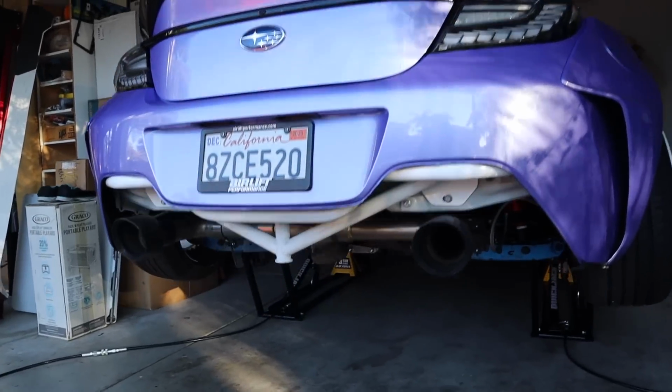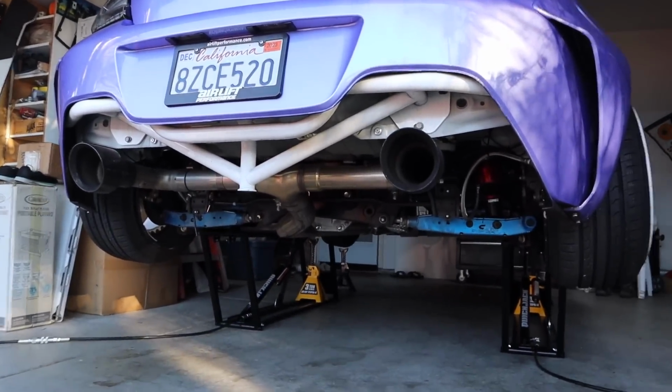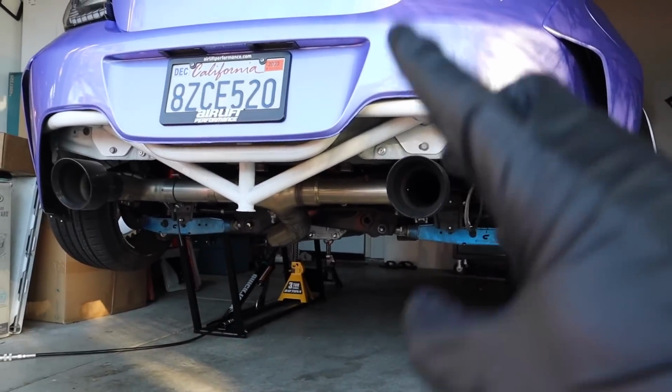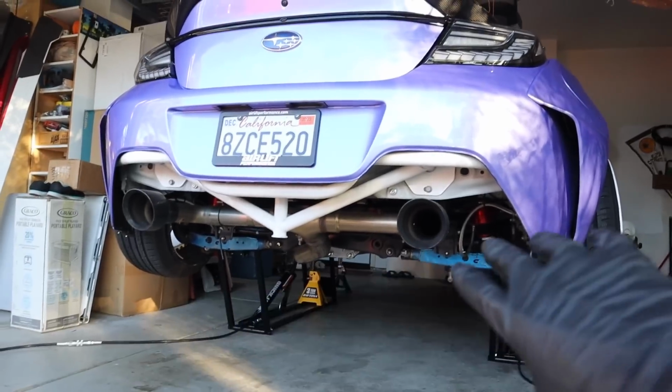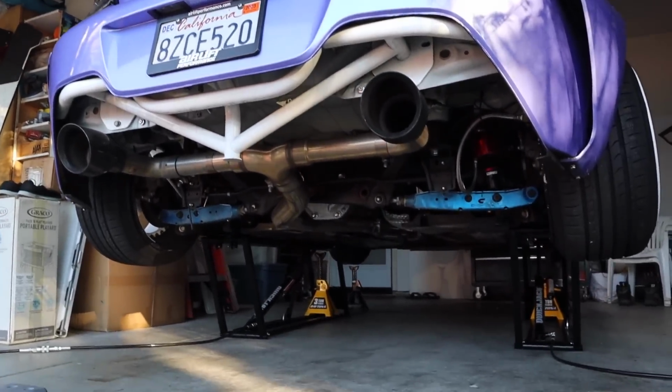Honestly, this was a very good setup. This track is honestly super loud, which is why I told my tuner, Boosted Performance, to send me a cold start delete, because the startup is absolutely obnoxious. So with the cold start delete, it's a little bit quieter on startup.